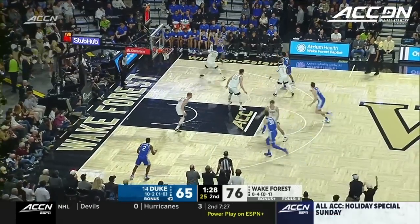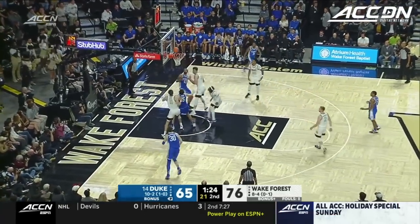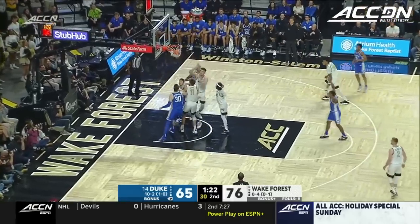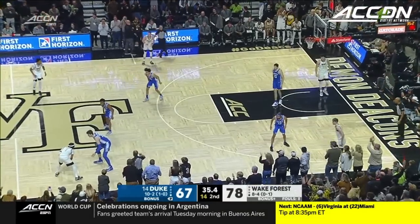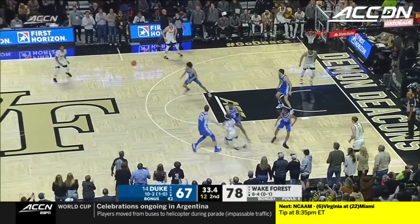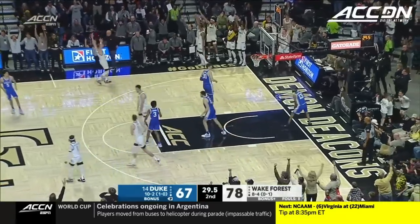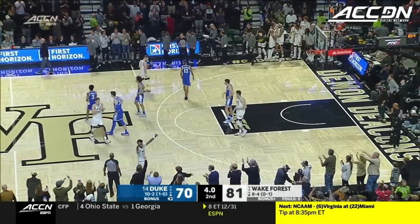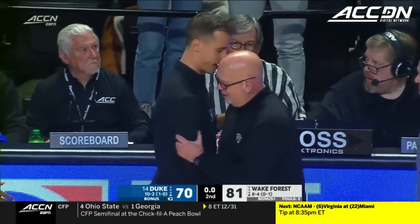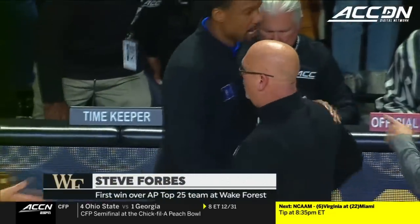90 seconds to go. The lead 11 for the Demon Deacons against the number 14 team in the country. Grandison, no. Young cleans it up. Monsanto, of course. Exclamation point! 81-70, the final in Winston-Salem. And for Steve Forbes in year three at Wake, his first win over an AP top 25 team.